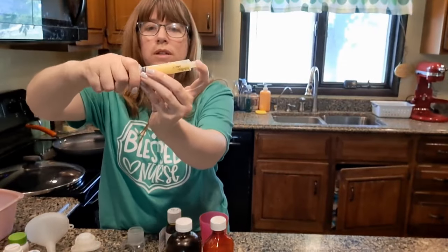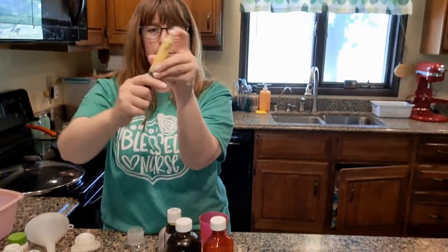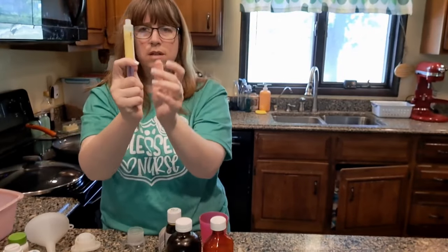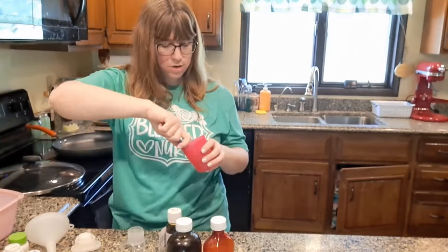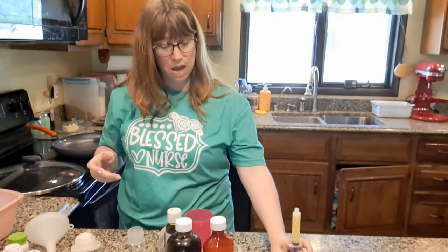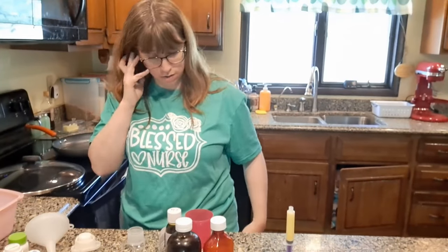And if you pull on these plungers just a little bit and shake, it helps them mix. It puts a little pressure in there. It's yellow because of that P5P vitamin, but just a little more water in there. I'm gonna set that to the side. I let that soak for a couple minutes just to make sure those meds are good and dissolved.